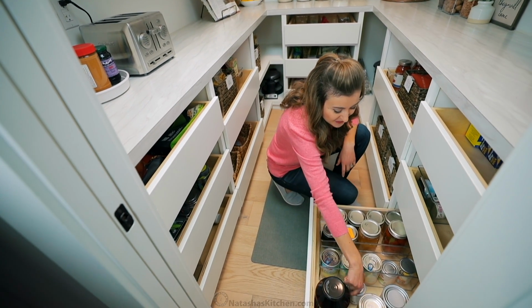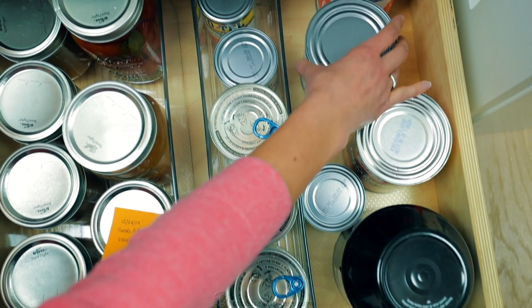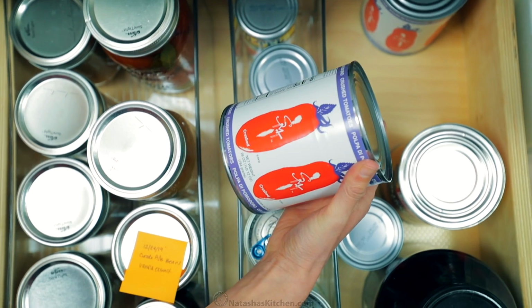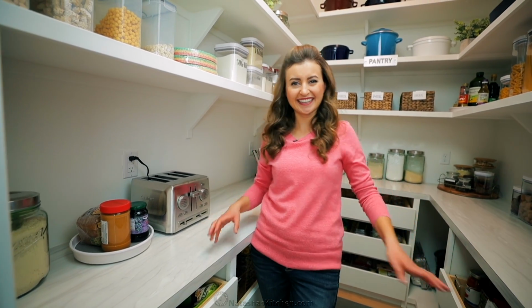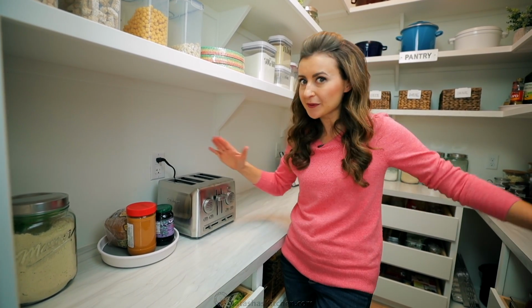Oh, yum. Okay, and then we also have pumpkin pie mix and some crushed tomatoes for recipes, of course. I love to have a well-stocked pantry. All right, moving up in the world. Let's talk about what's on our counters, okay? We use these things all the time.